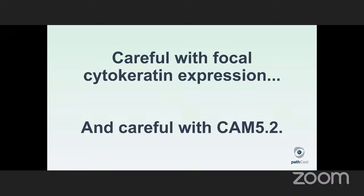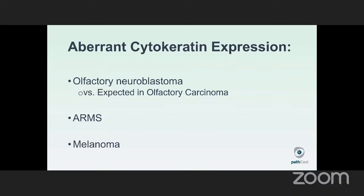Okay, AE1/AE3 is good. Cytokeratin OSCAR is pretty good. I think you have to be careful with CAM 5.2. It tends to be the most promiscuous of the keratins and will stain a number of things that aren't carcinoma more than the other ones. So I usually don't use that one in this differential diagnosis, but just be careful.